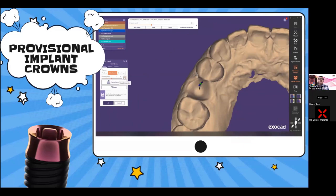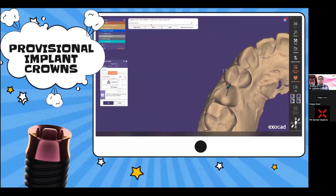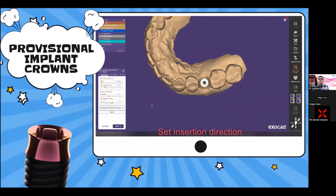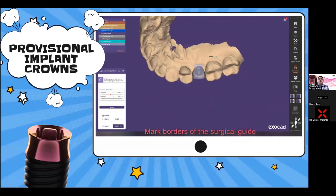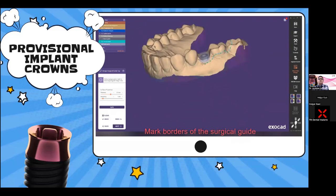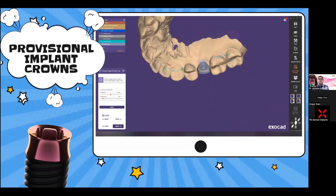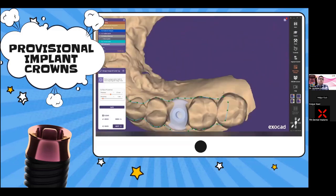Okay. And then we're basically going to mark our borders in a sec. Insertion direction. And yeah, marking our borders for the surgical guide. Very easy to do. Of course, you can do something similar in Blue Sky Plan, and I will actually show a case later with Blue Sky Plan.